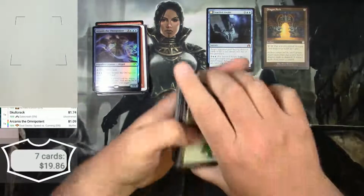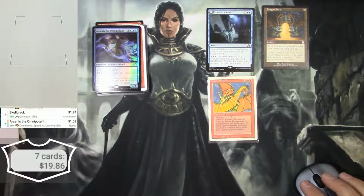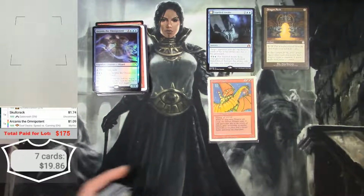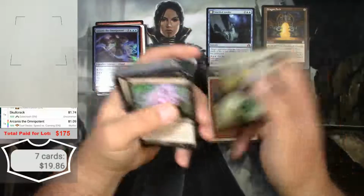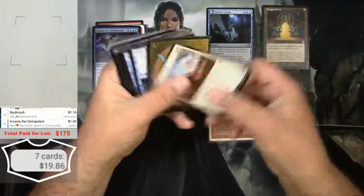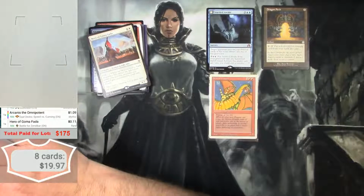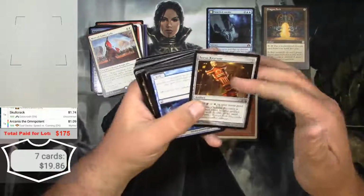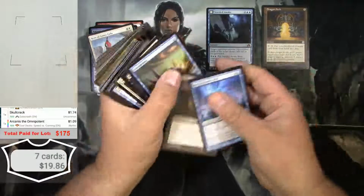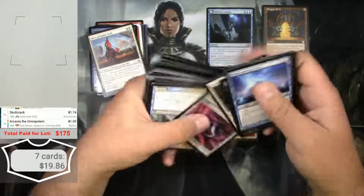So, still got a long way to go. I actually just realized I don't have my total spot up there. Yeah, long way to go still to get back to $175. Hero of Goma Fata, bulk rare from Battle for Zendikar. So the few rares that we've seen here mostly have been that bulk or previously bulk, and yep, those I don't really pull anymore.